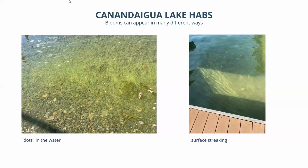We're going to go through a few different ways that you might see harmful algal blooms on Canandaigua Lake. Hopefully by now you've had the opportunity to watch the New York State DEC harmful algal bloom training that we sent around. This really goes through how to identify harmful algal blooms, but we wanted to show you just a few local examples here. In the next couple of slides, I tried to pull examples from actually the last year or two. So these are pretty recent.